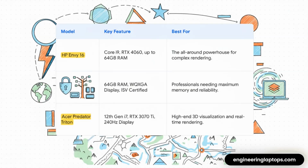Then there's the Lenovo ThinkPad X1. This one is all about rock-solid reliability. It has ISV certifications. That's basically a guarantee from software makers that their programs will run perfectly. Plus, you can load it up with a staggering 64 gigs of RAM.